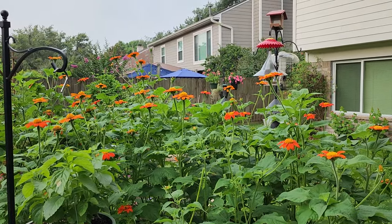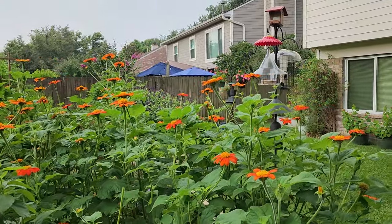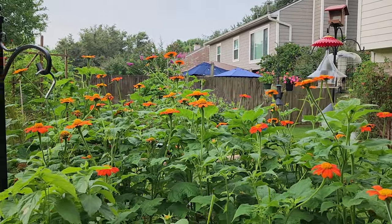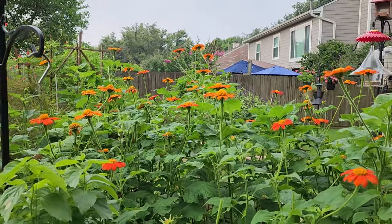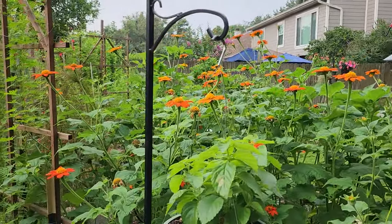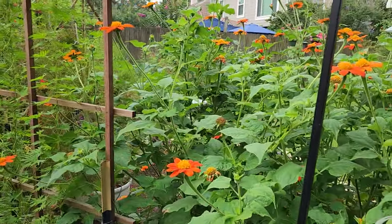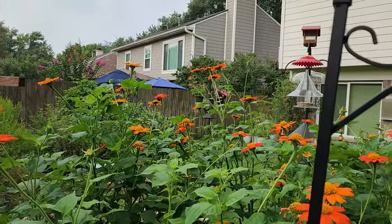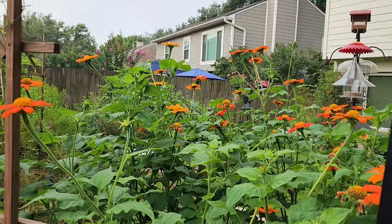Oops. So the fun thing about this Tithonia is you can look out and see butterflies on it at any time during the day. It's early this morning and I was surprised to see the butterflies flying. It's over 80 degrees, so I shouldn't be surprised, but it's early and they're out and about loving this Tithonia.